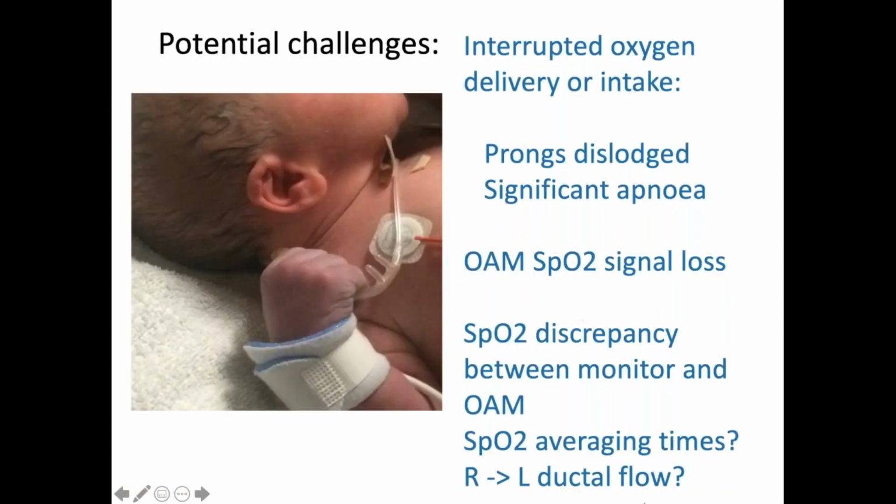The other indication I put down here was, is this a problem? Right to left ductal flow. We haven't found that a problem. Most of the preterm babies that we have used the OAM on are beyond the period where there's a problem with their ductus or there's purely left to right shunting.